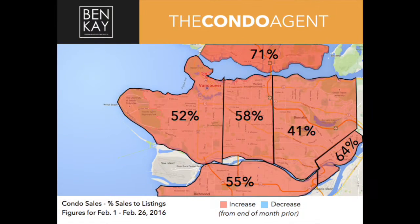Now, we've got a couple of days left in February before the month calendar switches over to March. At that point, we'll have next week the full data set. We can talk more about what happened in February. Really quickly, we're seeing about 52% absorption on the west side of Vancouver, 58% on the east side, higher in some other areas as well. Anything above 19% absorption, or AKA demand, is a seller's market. So we're pretty much back in a very strong seller's territory with low inventory.